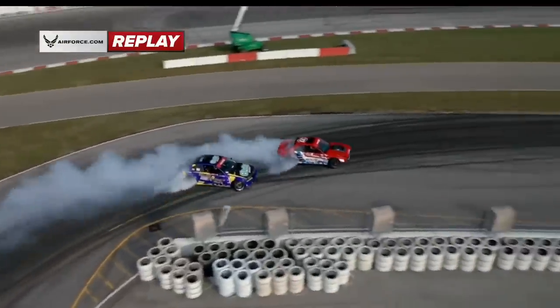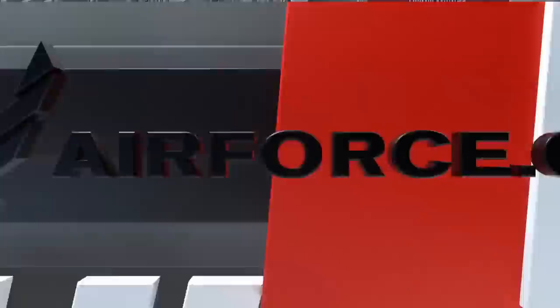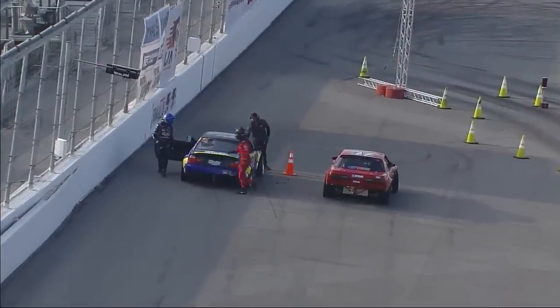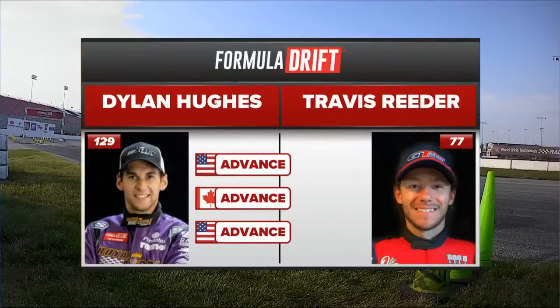And this should wrap it up here for Dylan Hughes, putting him into the Great 8, which is quite an accomplishment. Yesterday, Dylan Hughes got knocked out in the, I guess he did make it to the Great 8, and you know what's funny? He went against Ryan Turk. Exact same position he's in right now. Dylan Hughes gets the win. He advances on into the Great 8, and look at this.